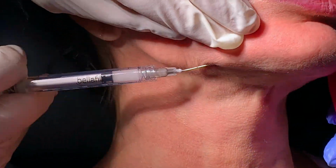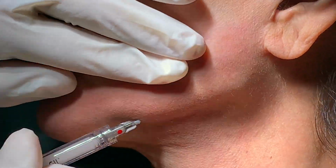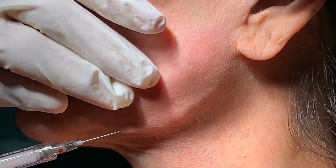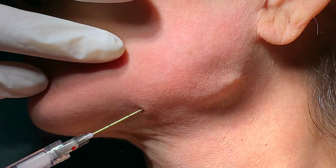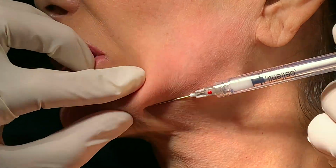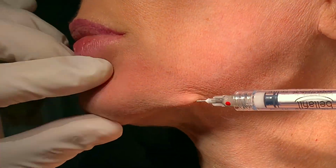What I do is I choose the lowest part of the jowl as my new starting point, and I inject beneath the jawline and in the angle of the mandible. And I do that for the other side as well. Bellafill is a great filler because it's long-lasting and has a very high G prime. I also inject into the prejowl sulcus as well as into the chin.